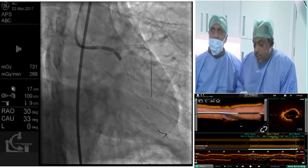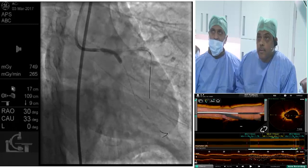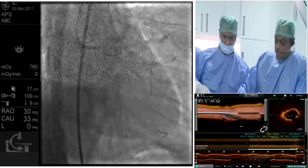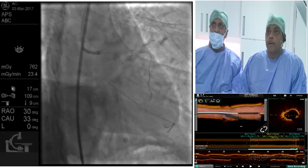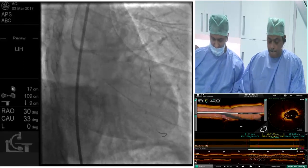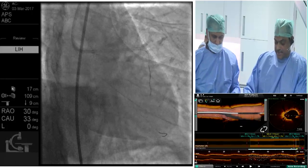Rupture one more balloon and then see. Now you are back to the left main. Ruptured again. I guess maybe it's time to do rotablator, to cut some metal. Rotablator? Yes. Why not?